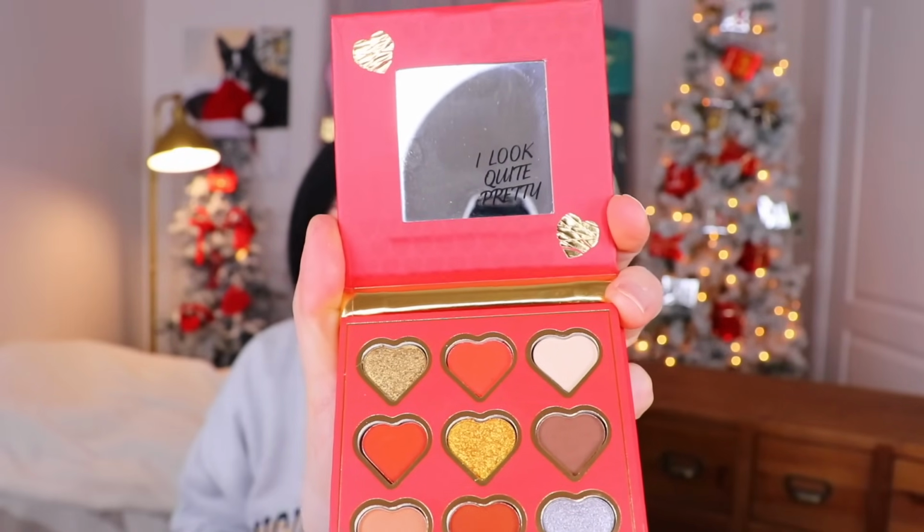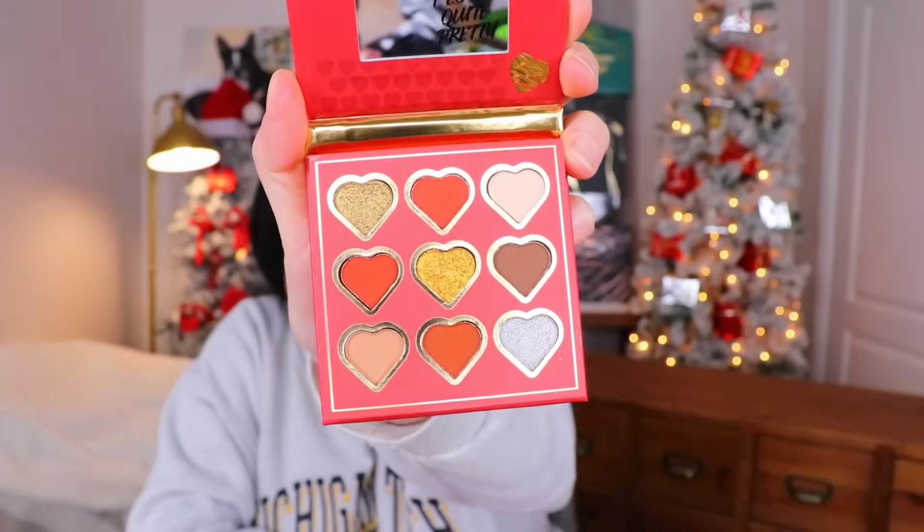This just looks, well, this just looks like anything Santa or Christmas related, but like this, you'd be like, oh, that's from that movie. And then the inside of the mirror says, I look quite pretty. The tiny, tiny, itty bitty little pans in here are just that, tiny, but they have some really pretty shades. There's this beautiful gold in the center. There's another interesting looking gold. This one doesn't feel as soft for some reason. And then we just have some nice, rich, brownish red shades and a very intense orangish red.